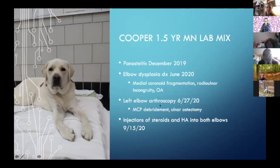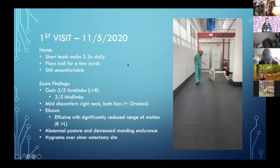His left side was the worst one, so they chose to do surgery just on that side. So they went in and debrided the medial coronoid process, removed those fragments, and they removed a portion of the ulna to try and improve that congruity. After surgery, he still wasn't that comfortable, so in September, he had injections of steroids and HA, hyaluronic acid, into both elbows. At the time of all of this, he was living in Texas, so he came to see me in November of this past year.